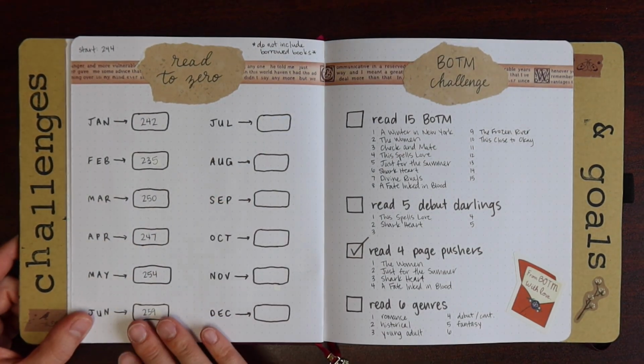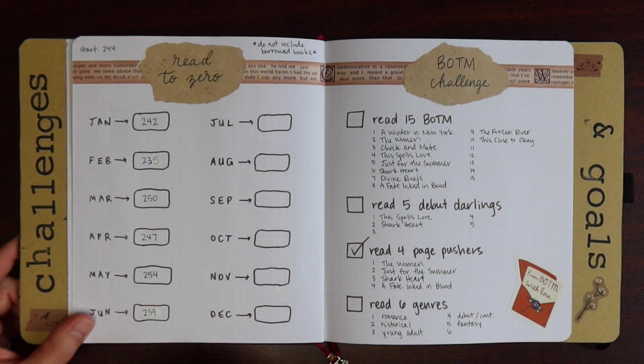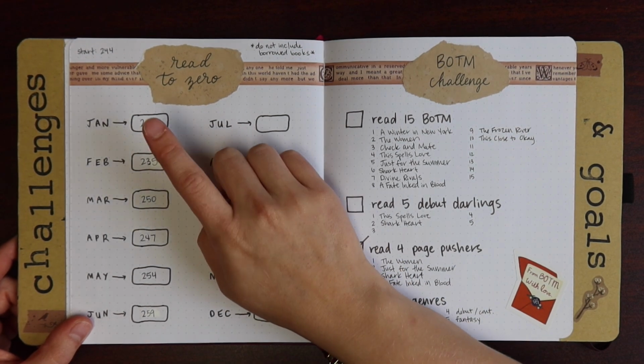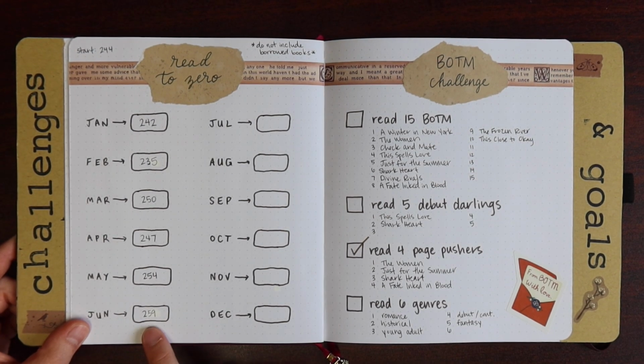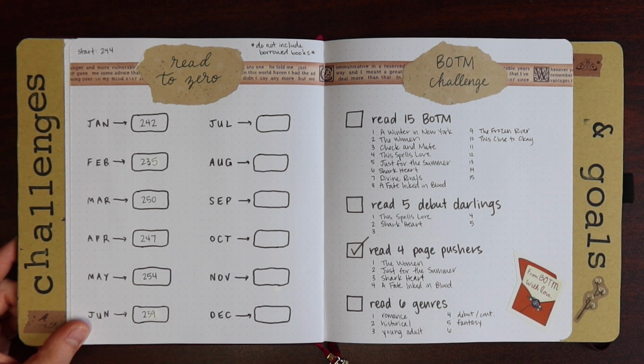Next, we've got my Read to Zero challenge. This is not going well, folks. I have just been loving buying books and filling up my shelves lately. So we started off the year with 244 books that I owned and had not read. At the end of June, we were at 259. So it's going up, but it's not like huge amounts that we're growing.